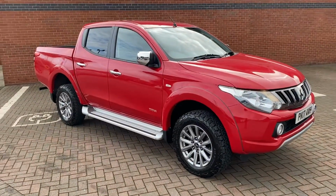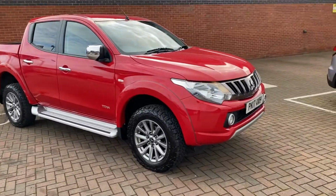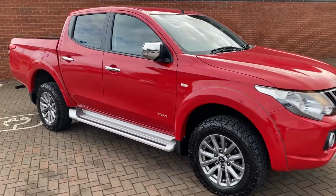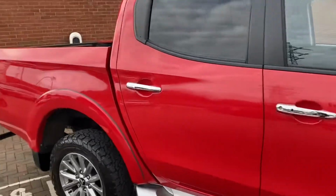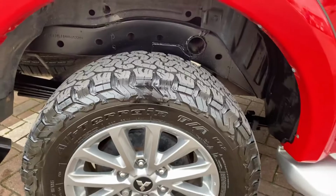Here we've got a 2017 Mitsubishi L200 Titan. It has a few little features on it that you wouldn't expect, so we'll just go through those. I'll show you the condition of the vehicle and some of the features it's got. First place we start is it's got some big chunky off-road tyres, definitely not standard.